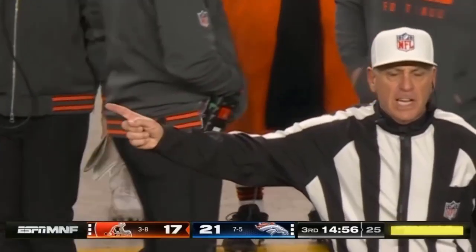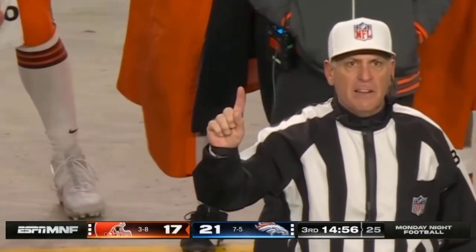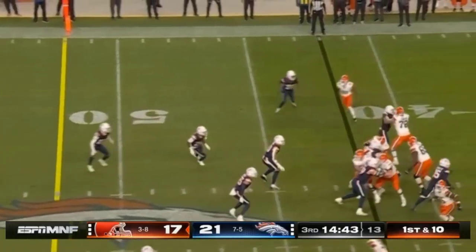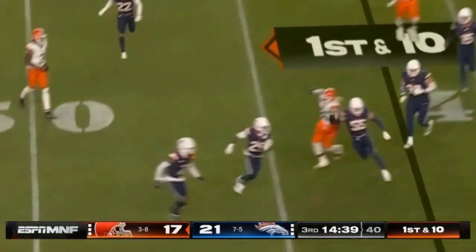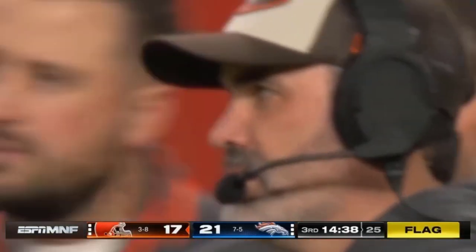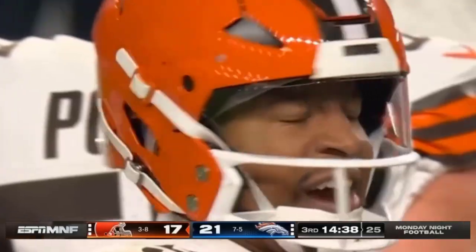Defense, number 39. That penalty is declined. Result of the play, first down. Next to Jameis Winston. He gets it. Winston keeps it. He flips it to Moore, and a flag, flying downfield, or what the case may be. It was a backwards pass. Second down.